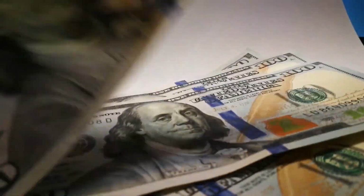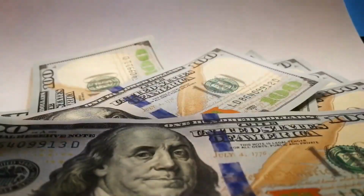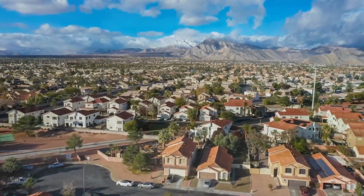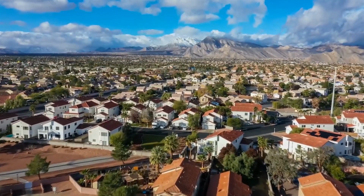So you have the money ready and you want to get yourself a property. What's the first thing you look at? Number 1. The prices of similar properties in that area. Compare what you want to buy or sell with similar properties on the market.